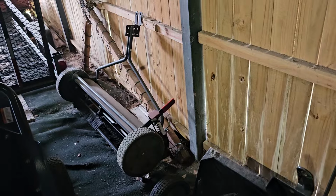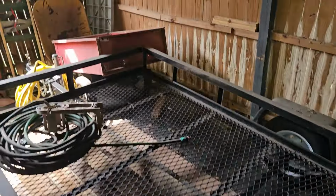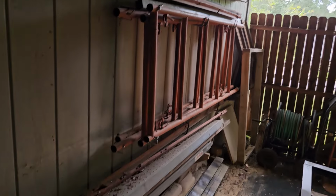We got a rake right there sucking up the leaves and stuff. Look at that. Got the chopper. We got a trailer. We got the bag collector. We got more trailers down there. Oh my goodness, scaffolding over there, guys. Absolutely amazing. More wood back here.